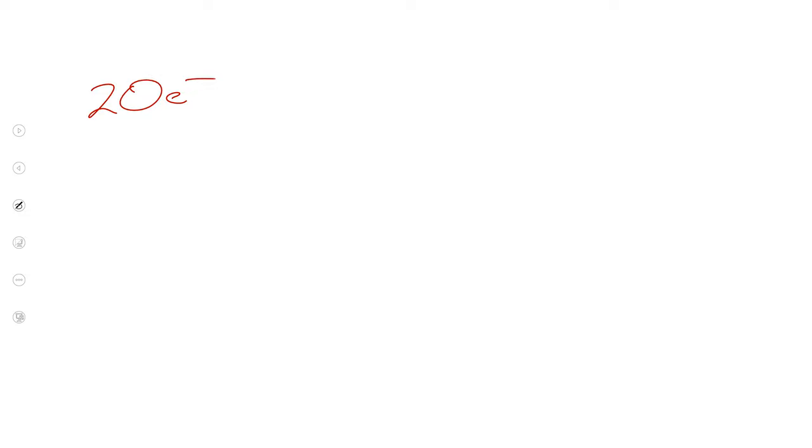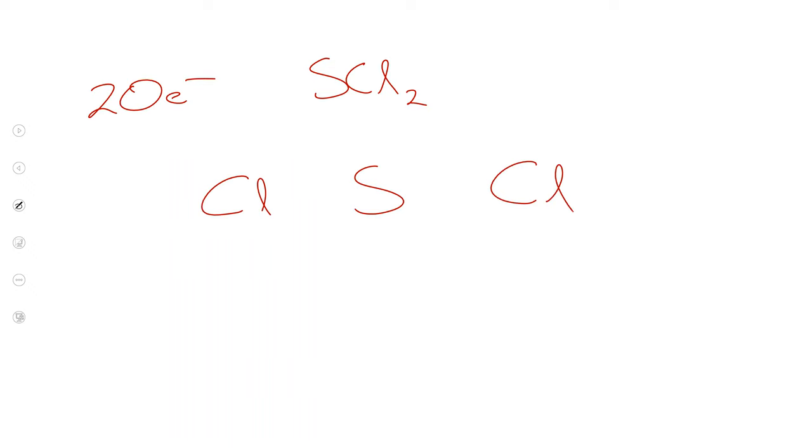And now we need to decide out of SCl2 what should go in the middle. Sulfur has two open spots. It's not as electronegative as chlorine. There's only one of it, and there's two chlorines. That's a good hint, though it doesn't always help. So if we put sulfur in the middle and put a chlorine on each side, we know they have to be connected.